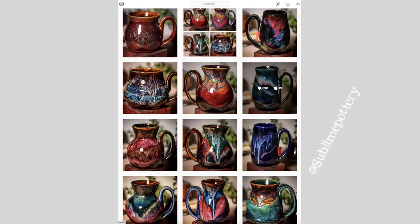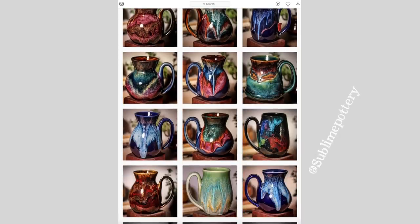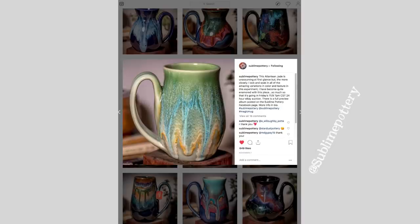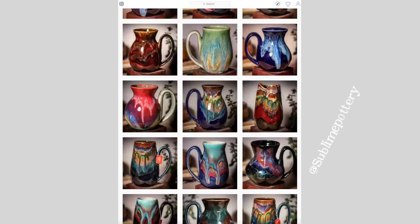These glazes are amazing. And obviously you can see some similarities to what I try to achieve in my glazes. This one looks kind of like my sea green glaze right there. These are amazing pictures, amazing pots. Sublime also does Etsy restocks. She, I think her name is Amanda.